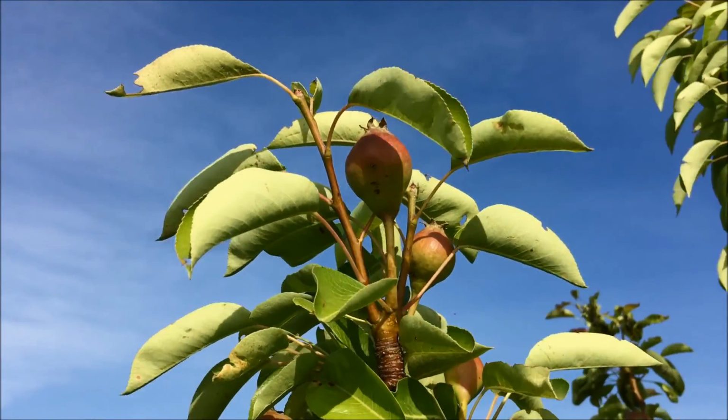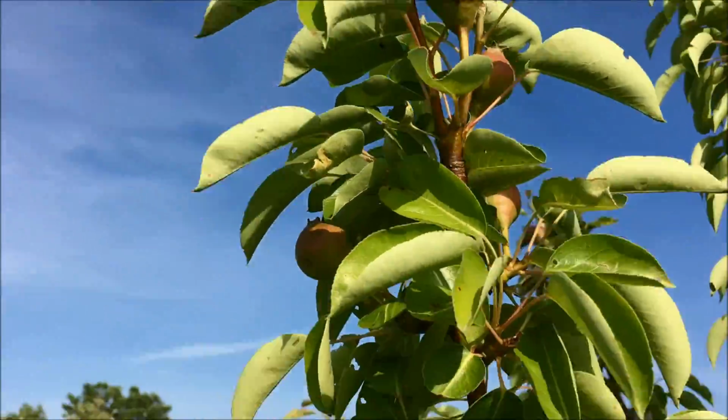Unknown pear, probably Anjou pear, June 11th, 2016.